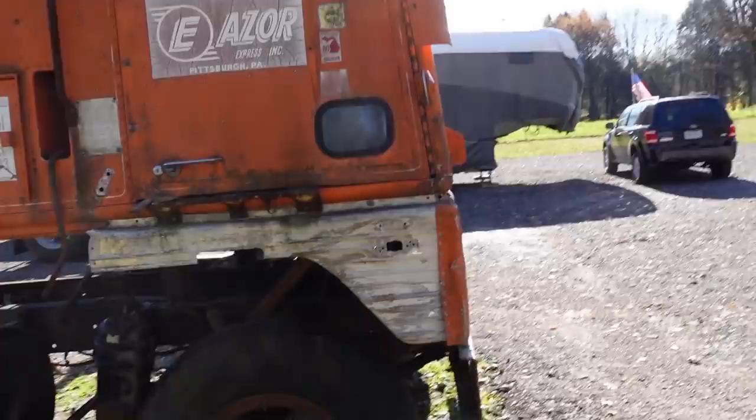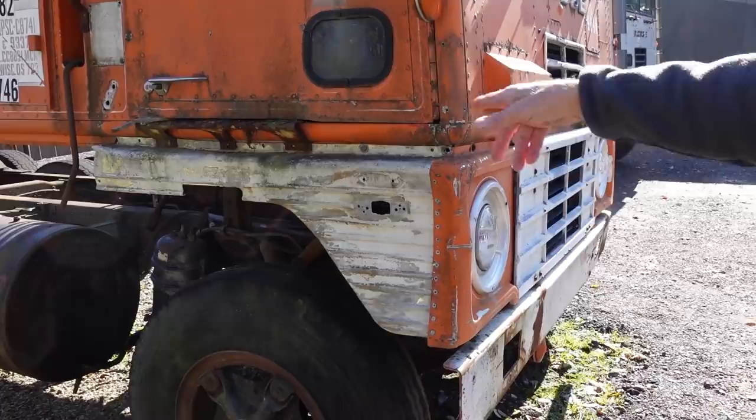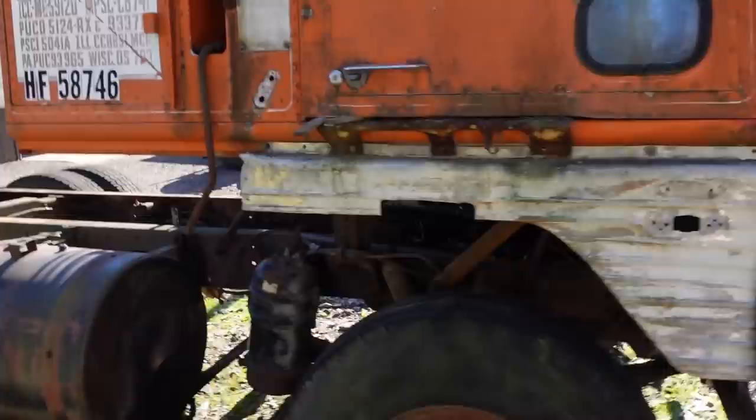See, this is actually the fender that was on that truck. They sideswiped it, and I took the fender off and swapped the fender on it. And this one, you said, had a Detroit, didn't it? No, this had the same Cummins in it.